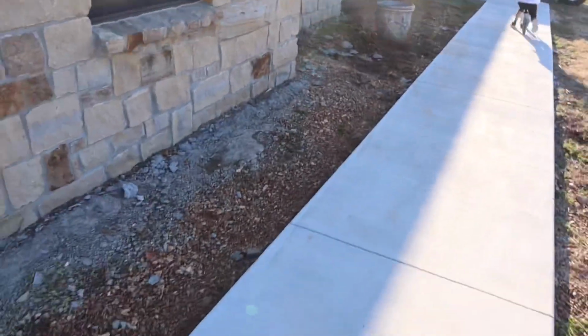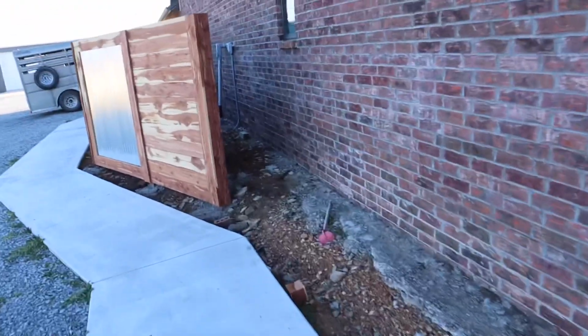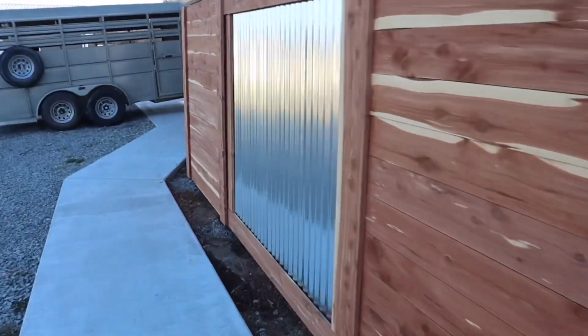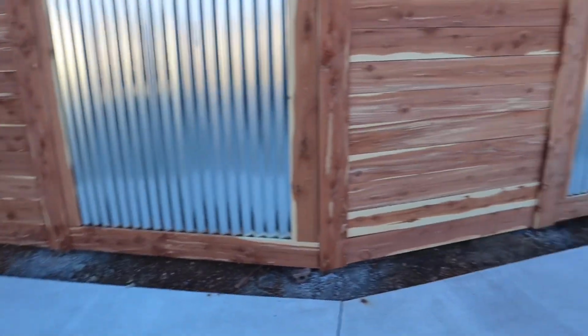All right, so also all that rock is going to start down there, but it's going to come all the way down here, and it's going to come all the way in front of this fence, all the way around here, and it's going to end right over here. So the same rock is going to go all the way around. That should really tie everything together.